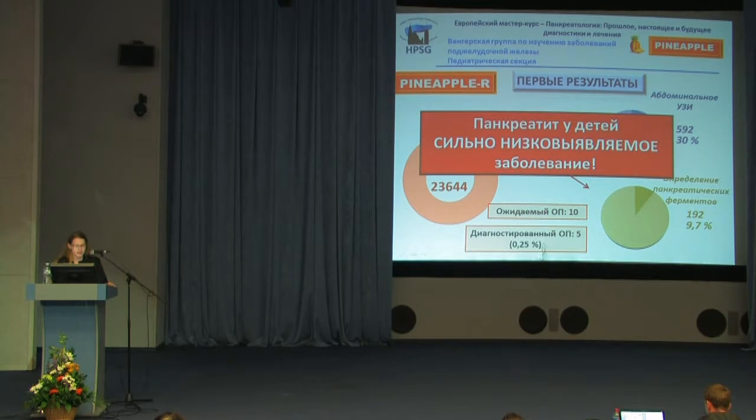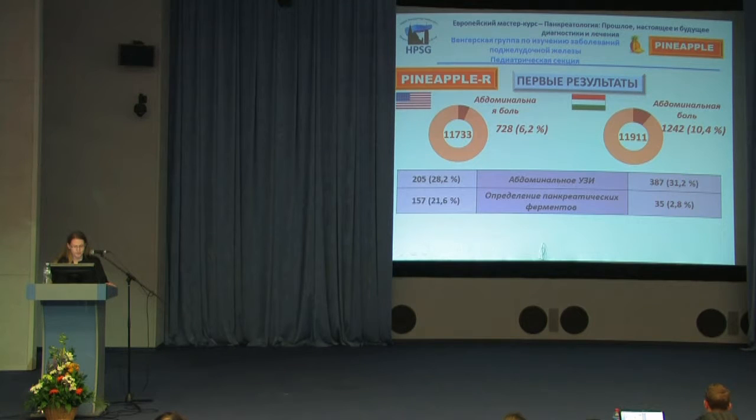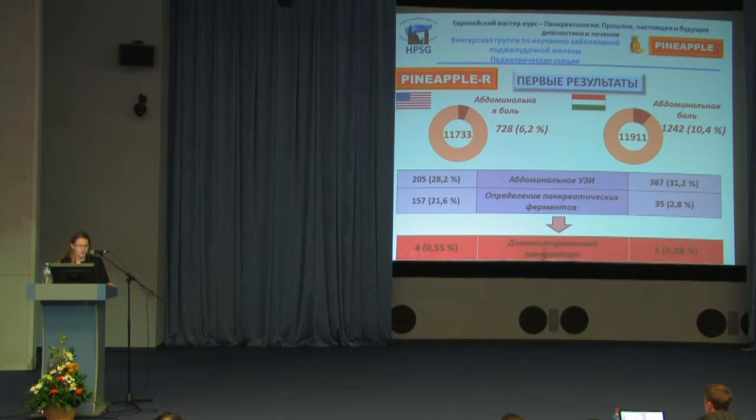If we compare our early results with the results in the USA, we can see that we enrolled almost the same amount of patients, and we performed almost the same amount of abdominal ultrasounds, but we can see a big difference in the pancreatic enzyme measurement. In the USA, it was performed in 21.6% of the cases, but in Hungary, only in 2.8% of the cases. So we are not surprised that in the USA they diagnosed 4 pancreatitis cases, meanwhile in Hungary we only diagnosed 1.